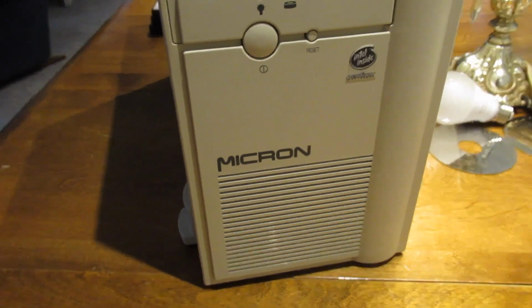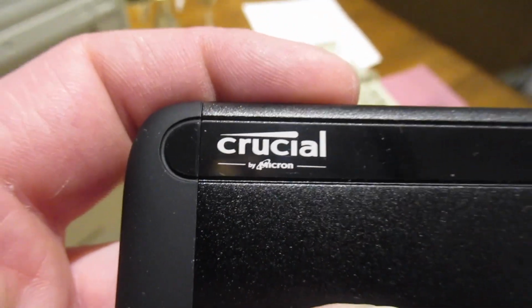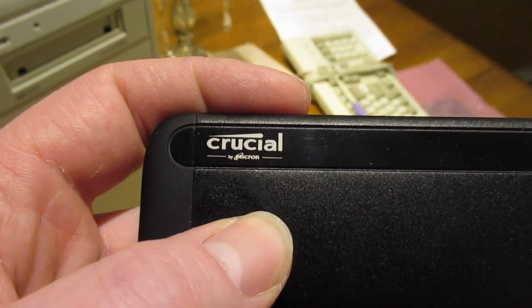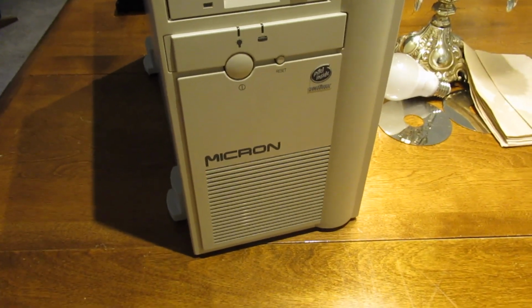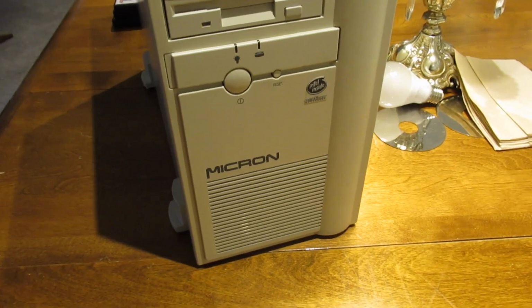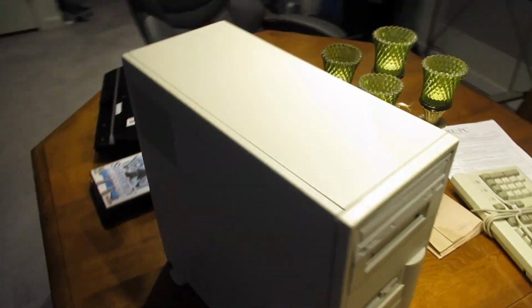Micron, I believe, is the same exact Micron that makes the memory today. In fact, here's one of their more modern products. There you can see their name if it's focusing, right below Crucial. I really do like Crucial branded things, so it was kind of neat to find an old product from this company. I think they made these computers up until around 2008 or something, and then they got rid of that division. But this is, I believe, one of the original ones, because it's from 1995. So again, there's the front of it. It's in really good shape. It doesn't have a lot of yellowing going on, as you can see.